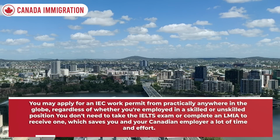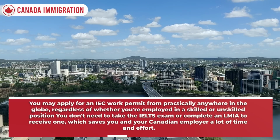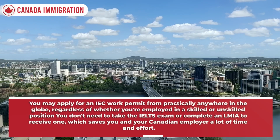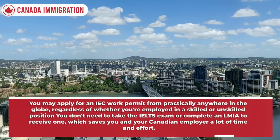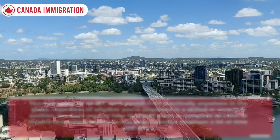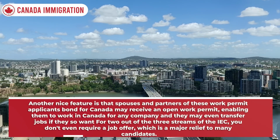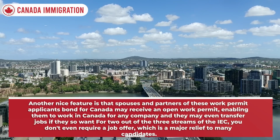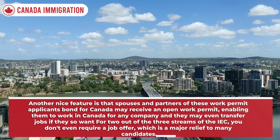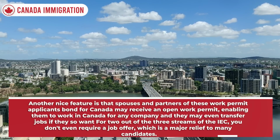You may apply for an IEC work permit from practically anywhere in the globe, regardless of whether you're employed in a skilled or unskilled position. You don't need to take the IELTS exam, or complete an LMIA to receive one, which saves you and your Canadian employer a lot of time and effort. Another nice feature is that spouses and partners of these work permit applicants bound for Canada may receive an open work permit, enabling them to work in Canada for any company, and they may even transfer jobs if they so want. For 2 out of the 3 streams of the IEC, you don't even require a job offer, which is a major relief to many candidates.